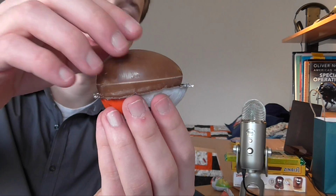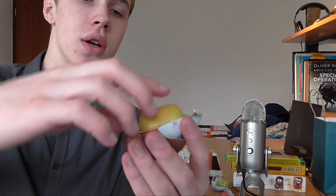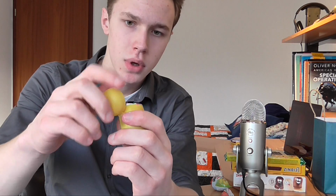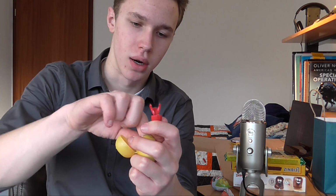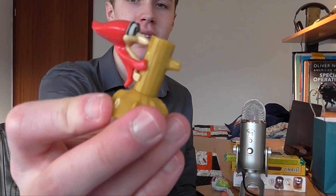The proper way to get one of these open is you pull up the tinfoil on each side like that, and then you just voila. Now, as you can see on the egg itself, there is a little seam around it, so you just kind of press gently on the side there. Ta-da! And you have this little capsule here with your toy. Let's see what it is. Oh my goodness. What is this? Oh, it looks like it's gonna be a woodpecker. These things are way too confusing for me. I see. Very cute. And then you can shake it. So that's what I got from the normal Kinder Egg.